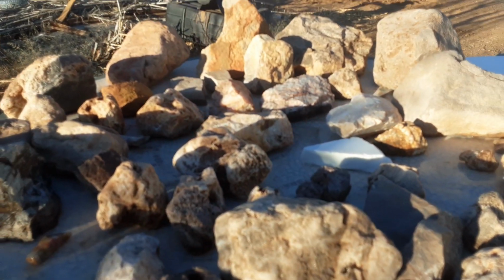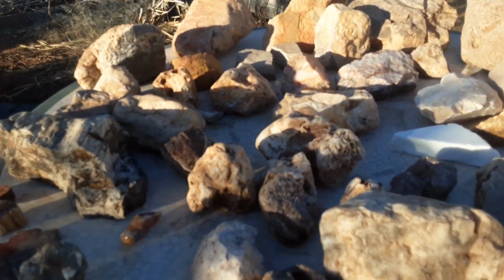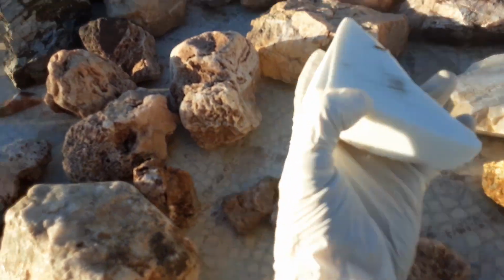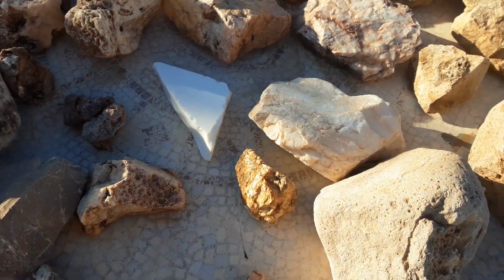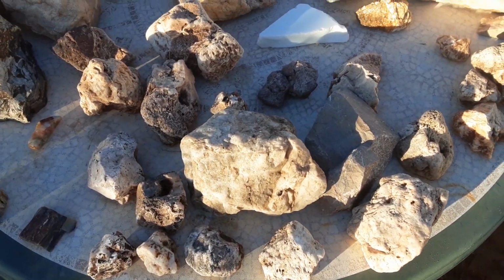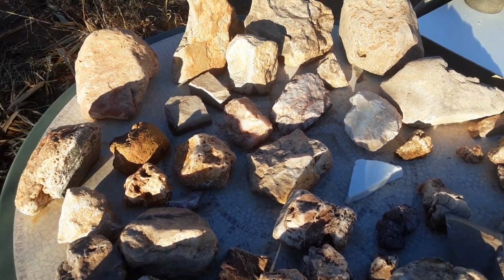I mean, hopefully you like it. And I have the marble right here. I'm not sure if that's natural. It might be a piece of countertop. I'm not sure, but I found it and I just kept it so I could check it out. But everything else here is natural. I do like to study synthetic stuff just to compare it to natural stuff.